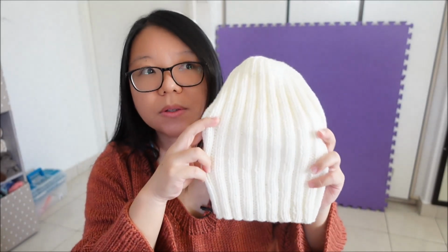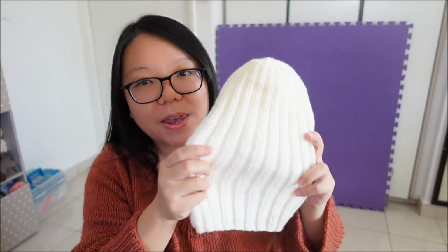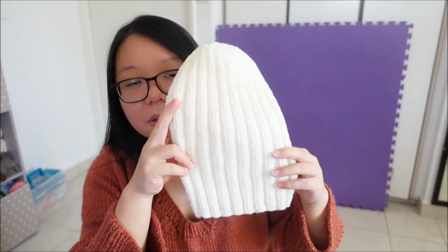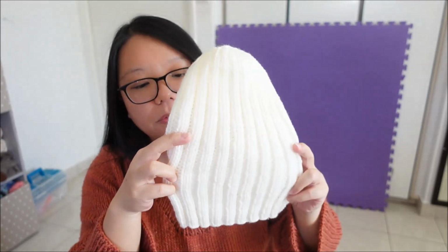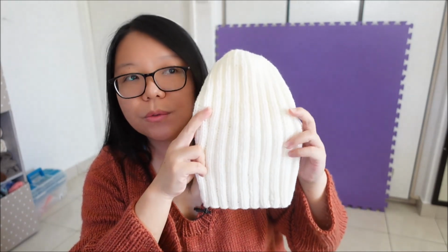I wanted to give this to a friend who is going to the UK, but instead I gave her a sweater. So she has that sweater, and I think I'm just gonna keep this for myself. Although I don't really wear hats, I can give this in the future to another friend who's going to colder countries.